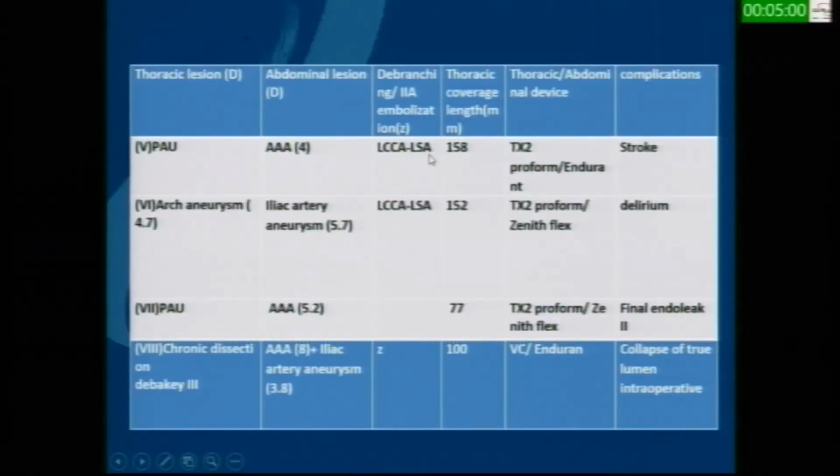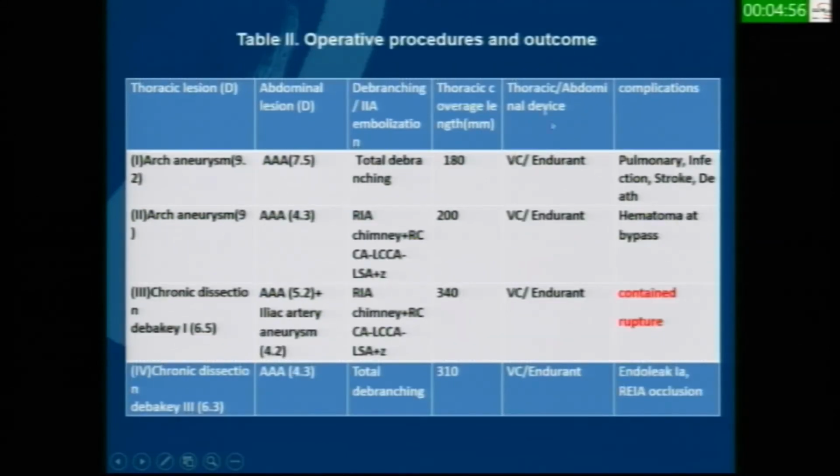For the debranching of supra-aortic blood vessels, in zone 0, we depended on total debranching in two cases, and in the other two high-risk cases, we depended on a chimney and hybrid debranching from the right common carotid to the left common carotid and left subclavian. In zone 2, we debranched the left subclavian artery through a single bypass from the left common carotid artery. We used a commercial device.